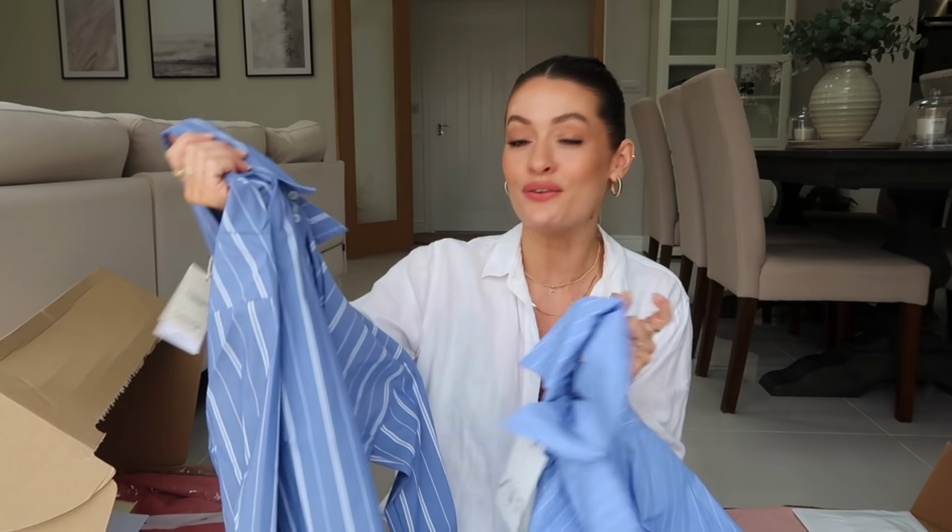The Zara one was $22.99. I will just double check the price of the Mango one. Okay, so the Mango shirt was $29.99, so slightly more expensive. But first impressions, they both feel nice. I will see how they look on.